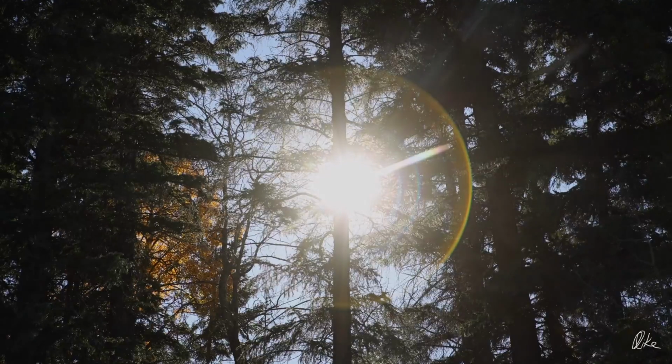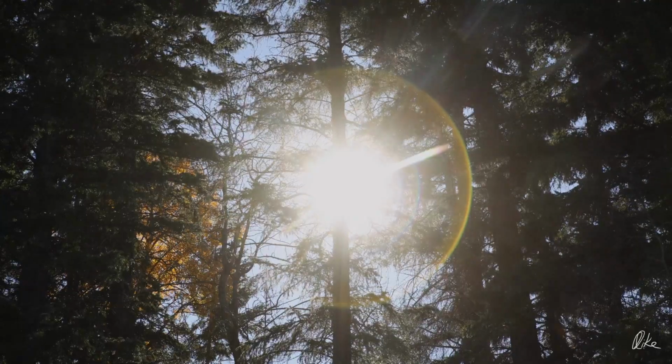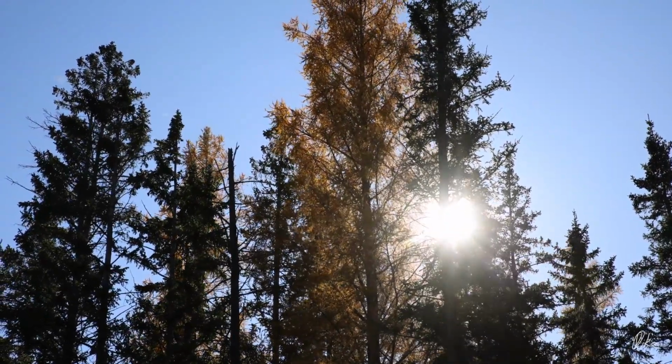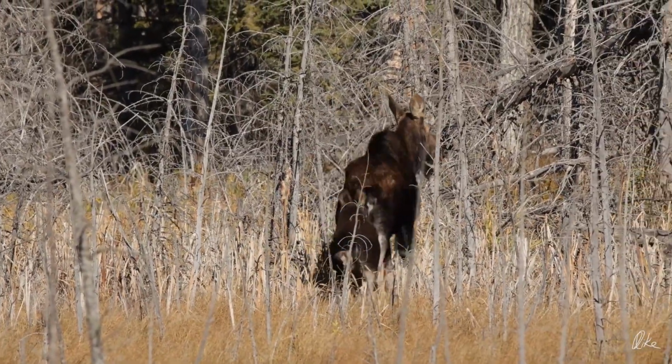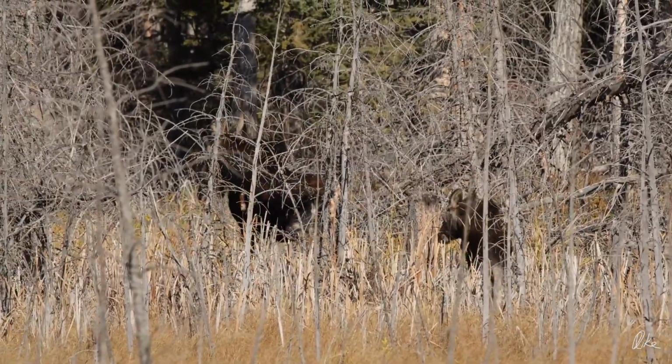I followed the trail of the tamaracks down along that little creek into a slightly more forested area. More spruces there, still lots of tamaracks. And these guys. I missed the big bull that was sniffing around, but I got Mama and Baby.